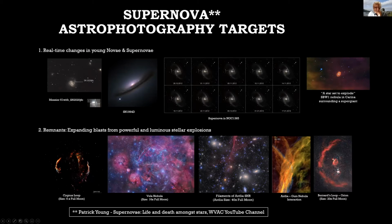And if they explode in your lifetime, well, you might have discovered something, or you can pick one of the supernovas that exists right now and follow that in real time as well. So that's one kind of astrophotography, and I'll touch on that. I haven't done this, but I'll touch on that.